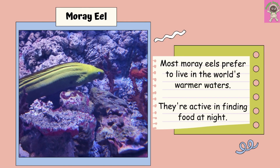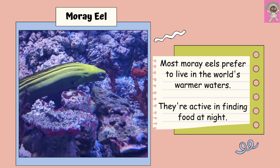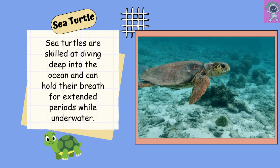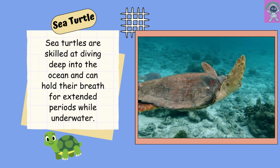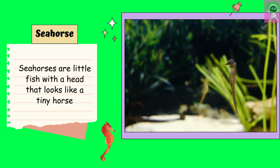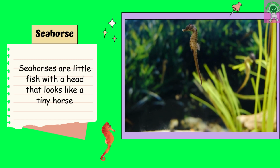Moray eel. They prefer to live in warmer waters. Sea turtle. They can dive deep into the ocean. Seahorse. They are little fish with a head that looks like a horse.